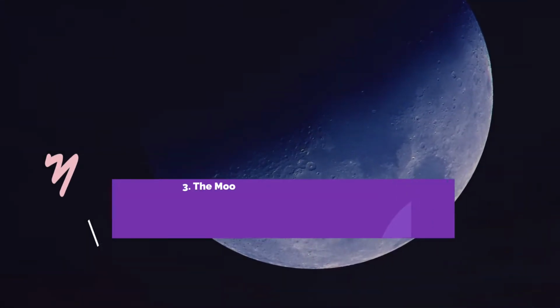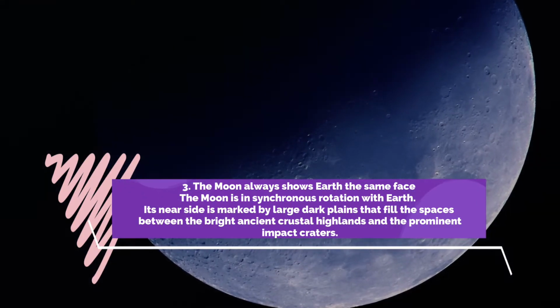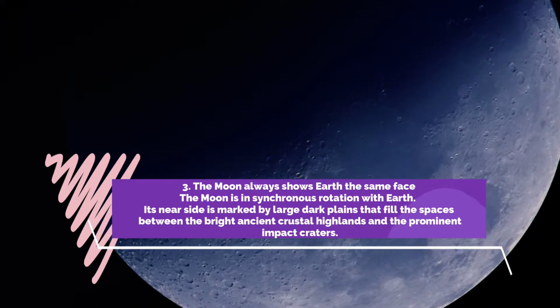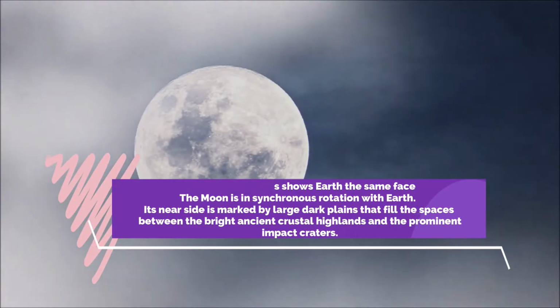3. The Moon always shows Earth the same face. The Moon is in synchronous rotation with Earth. Its near side is marked by large dark plains that fill the spaces between the bright ancient crustal highlands and the prominent impact craters.